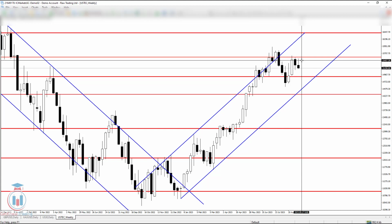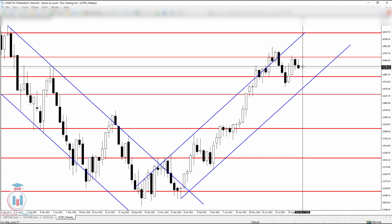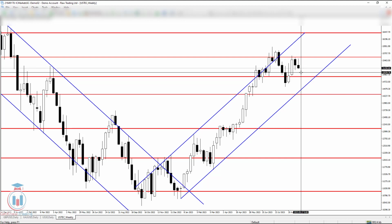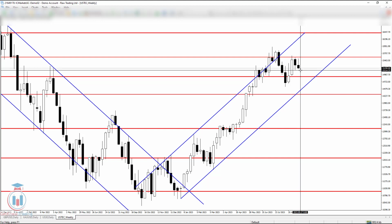The price could not make a bullish move. We can see the price has bounced from here and then returned back down. Now, what will happen in the next week? I am expecting that the price will continue to fall down a little bit more until the price reaches this 1513 price level. Then we'll see what happens. But very critical on the weekly time frame is this one also, and this one here around 1500. So 1513 and 1500 are very critical, which I will also analyze on the daily time frame.